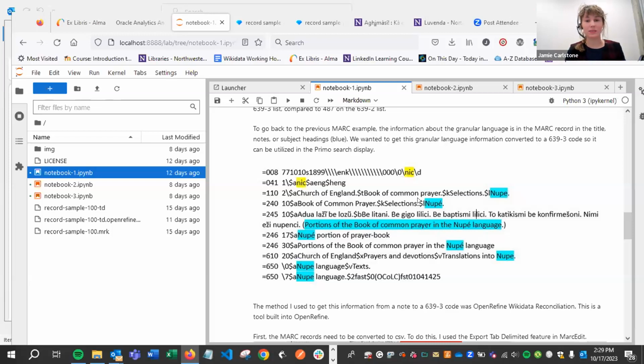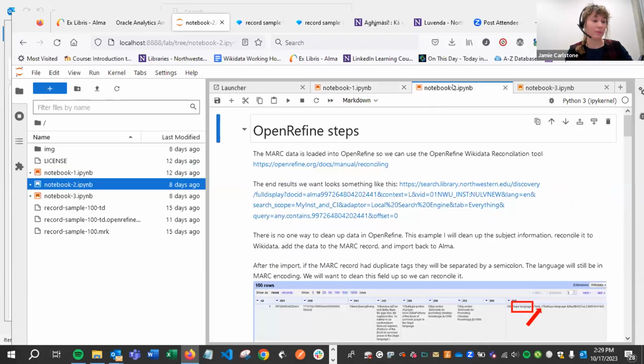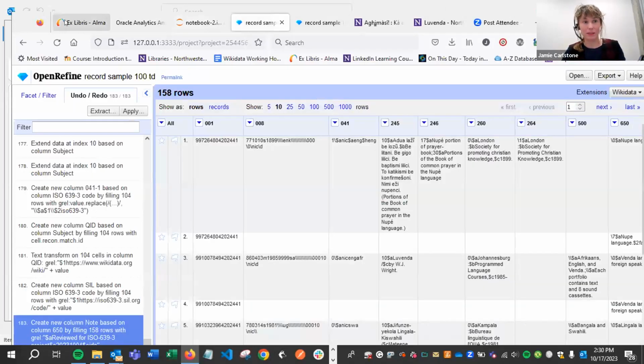So to do the CSV conversion, I use the Export tab delimited records tool in MARCEdit. The fields I exported were the ones that might have language information, plus the record identifier, so everything can be merged again. So I have a second notebook that goes through the steps here, which you can reference later if you want, but I'm going to actually jump into OpenRefine and very quickly run through the steps.